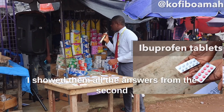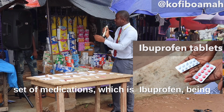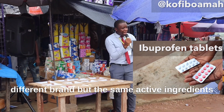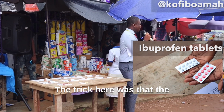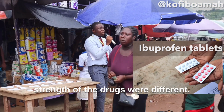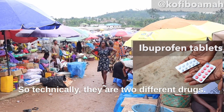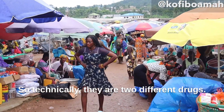From here, I showed them all the answers from the second set of medications, which is ibuprofen, being different brands but the same active ingredient. The trick here was that the strength of the drugs were different: 200 mg for the pink, 400 mg for the white tablet. So technically, there are two different drugs.